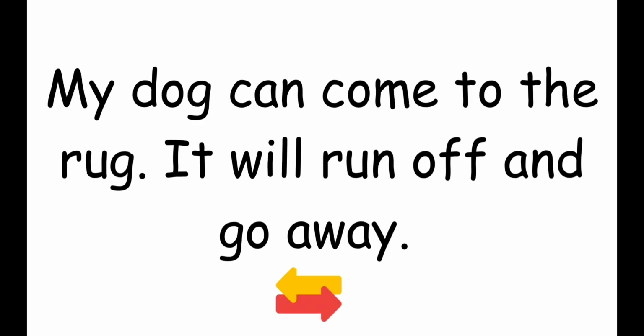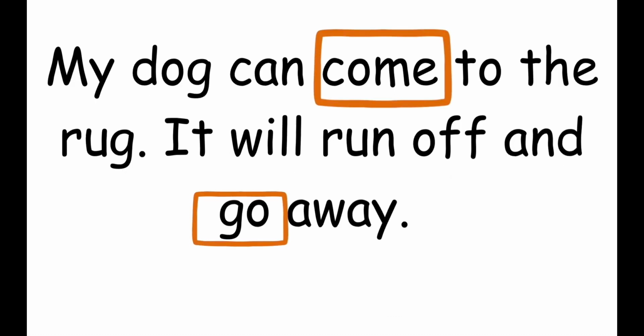There's a set of antonyms or opposites in our story. Can you find them? Come and go are opposites or antonyms.